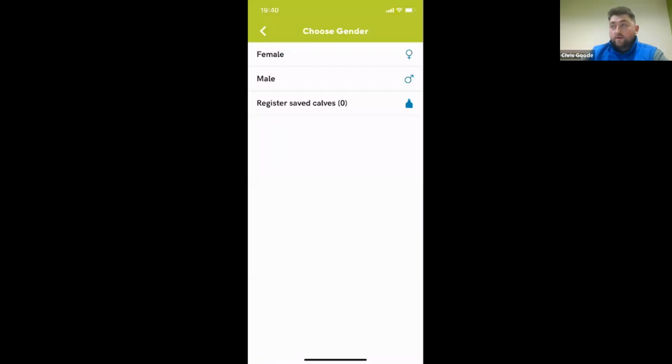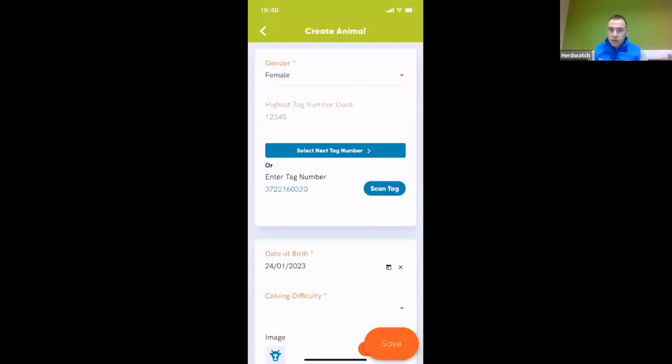And from here, you have your options of male and female. You also have the register calf or save calves option. If you created a few calves in the last couple of days and you haven't registered them yet, you can click this and it'll bring in all your calves that are waiting for registration. So here, you can say this is a heifer calf for argument's sake, Chris. So I'll just want the female here.